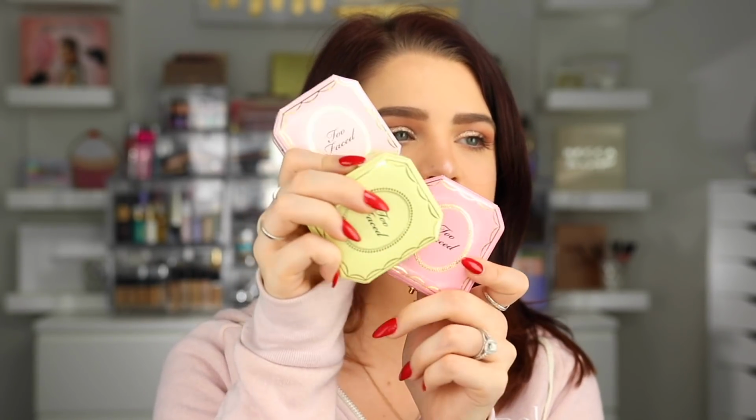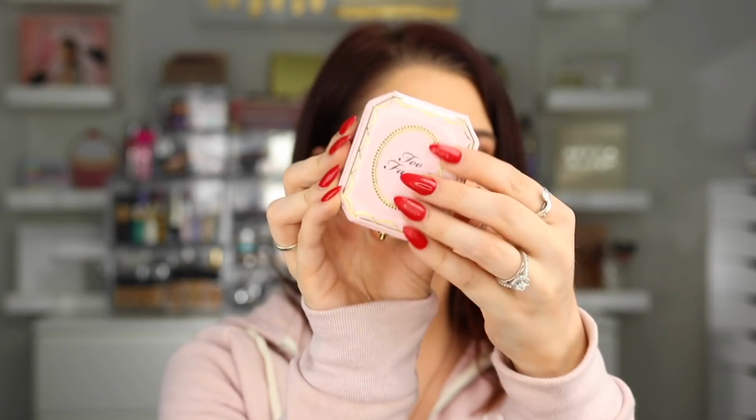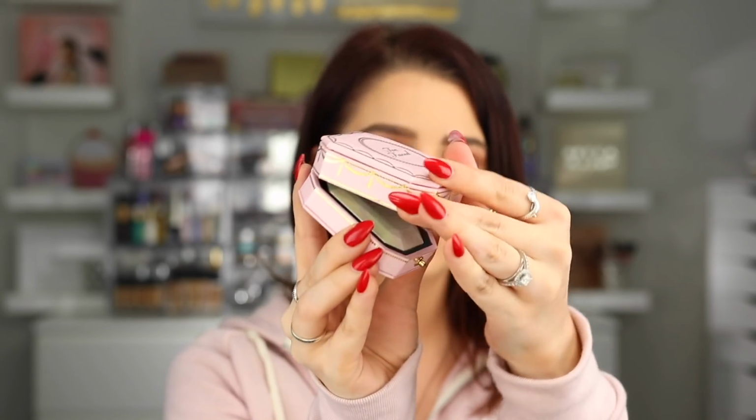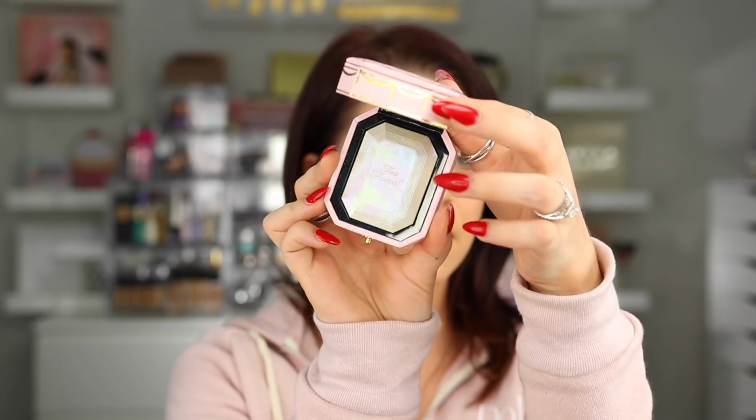And then up next in the collection, we have the Diamond Lights. These are highlighters, and the packaging on these I think is absolutely stunning. They have such beautiful packaging. Everything in this collection is a leather material, so they're very shiny, very pretty. And then here's the inside of the highlighters.